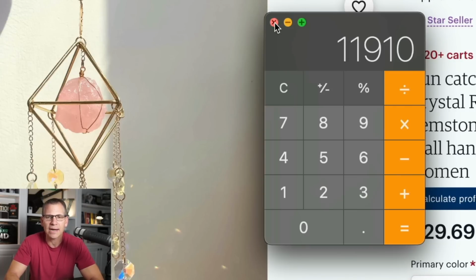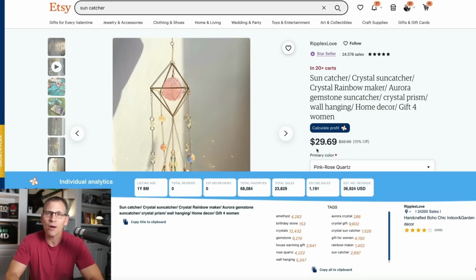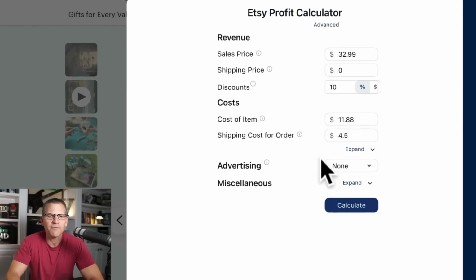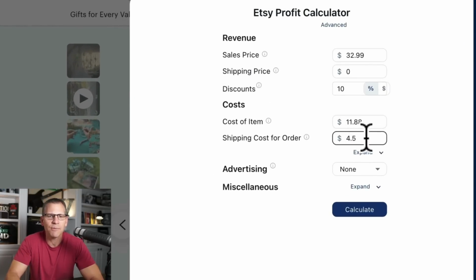If this was my own product now, I could do the same thing for my own product. So if this was my product and I wanted to know exactly what I was making, I could put all of this stuff in here. I would know my exact cost of goods. I would know my shipping cost, and then I can get even more dialed in.